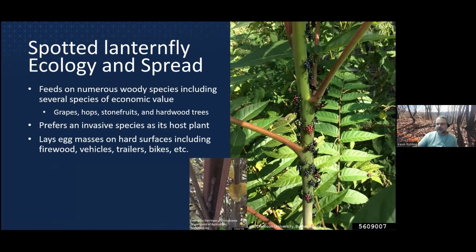These feed on numerous woody species, including several species of economic concern. So grapes and hops, stone fruits, and hardwood trees, which would be quite problematic for a lot of us in Illinois, especially for the orchards and vineyards here in southernmost Illinois. It does prefer another invasive species as its host plant. If anybody can guess what that is, it's in the picture. It is tree of heaven.